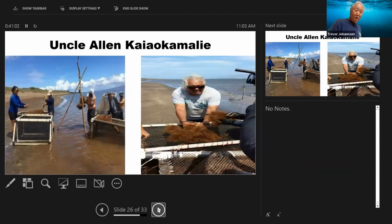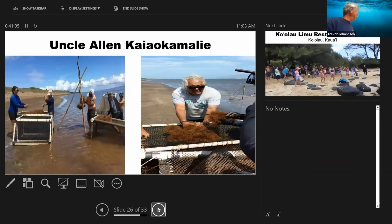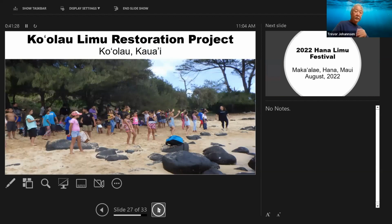And I never heard from him. He never asked for limu for a long time. So this is the result of his cage method. Unfortunately, Uncle Alan passed away a couple months after this photo was taken. But his daughter Cheryl continues the Lanai Limu Restoration Project, and we continue to help them with that effort.